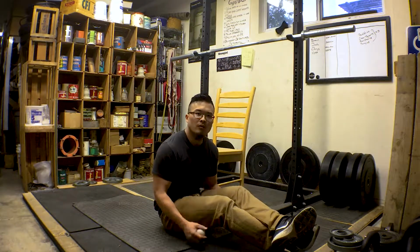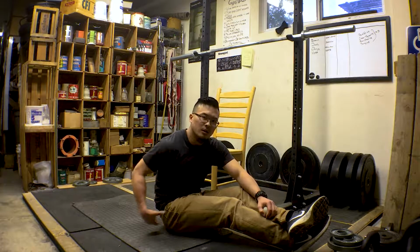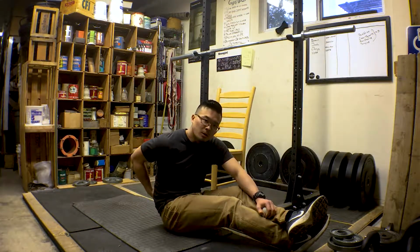A lot of people who have low back pain have a point right there that becomes very tender. Once we attack that point, things start to get a little bit better up here.